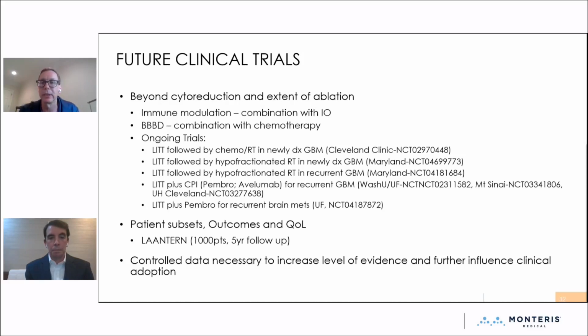There are multiple ongoing trials in the community right now. This is showing a list of 6 different trials with chemoradiation, combining LITT with hypofractionated radiation in newly diagnosed or recurrent GBM. And then, as I mentioned, there's interest in combinations with checkpoint inhibitors such as pembrolizumab or avelumab. And then there are also studies with LITT in combination with immunotherapy for recurrent brain metastases.